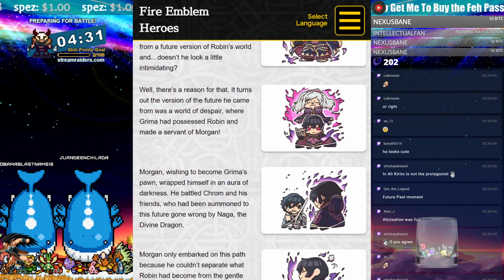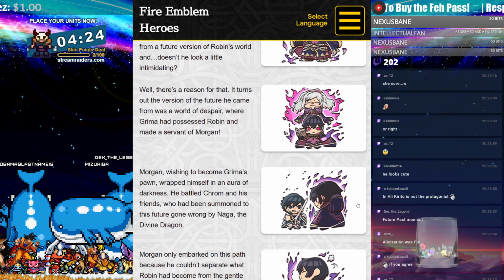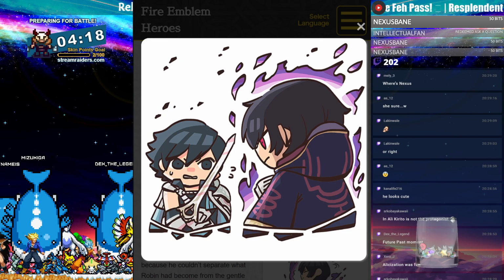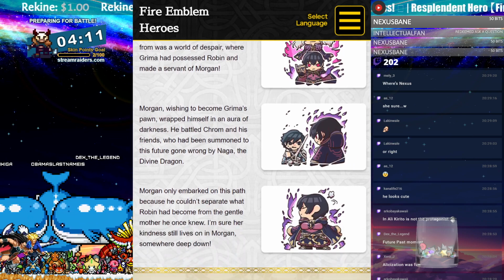Morgan, wishing to become Grima's pawn, wrapped himself in an aura of darkness. He bowed Crom and his friends, who had been summoned to this future gone wrong by Naga, the divine dragon. Yeah, Crom can't handle this, Morgan. By the way, if Crom in Fire Emblem Heroes fights Morgan, it would be a slaughter. Morgan would destroy him. Crom has no res.